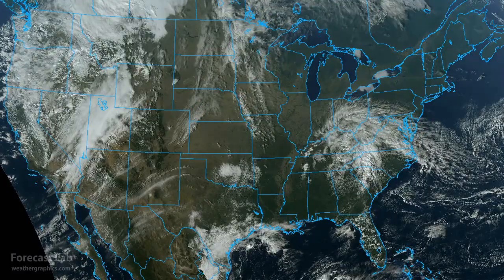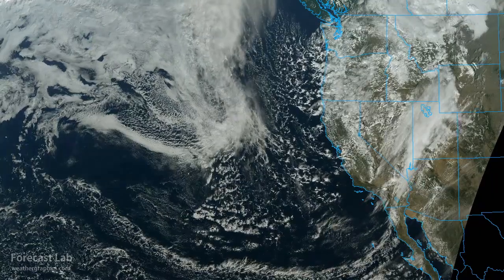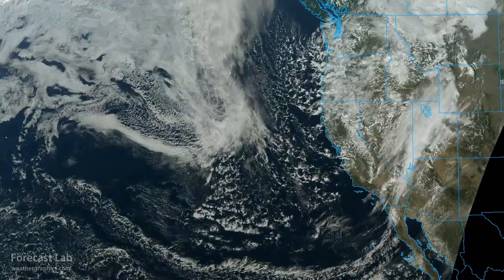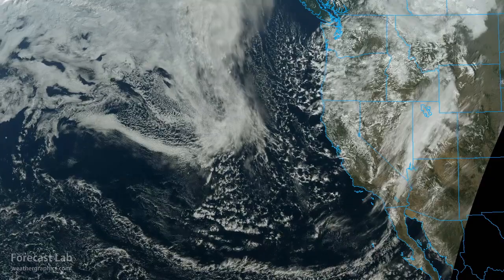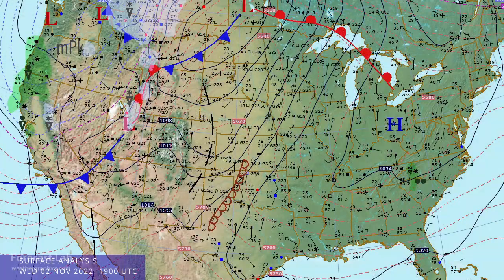Welcome to another edition of Forecast Lab, and what a pattern change we have. The western U.S., lots of stormy cloud material, cold air advection, and a line of snow showers in Utah. And that's a look at the west coast with extensive cold air advection and another trough on its way. Well, let's take a look at that surface map and work our way from east to west.